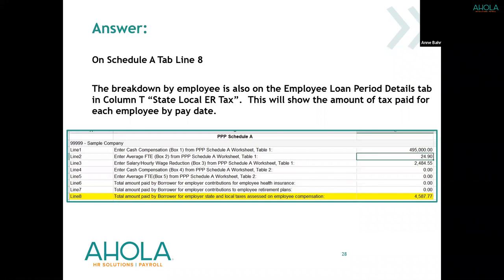Now, you may notice and have employees that show zeros in column T. The reason for this is that state unemployment is paid up to an annual employee wage limit, and then the tax stops until the following year. The 2020 Ohio unemployment wage limit is $9,000. If an employee reached the $9,000 wage limit prior to the start of your loan period, then there will be no Ohio State unemployment taxes paid during the loan period, and the tax amount for the employee will be $0.